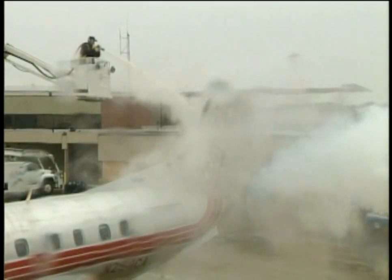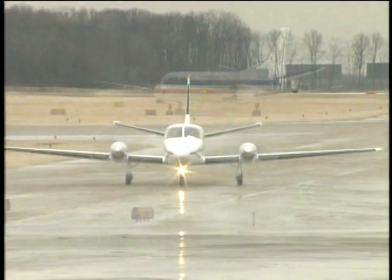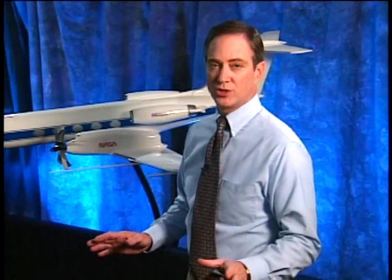Most incidents of tailplane icing have involved regional airliners flying turboprop aircraft. However, large and small general aviation aircraft are also susceptible to ice-induced tailplane stall. In any case, the recovery procedures for tailplane icing are still not well understood.